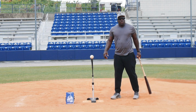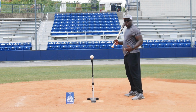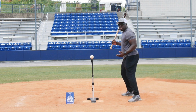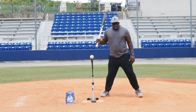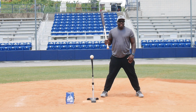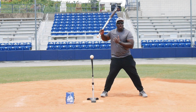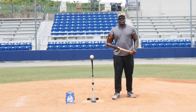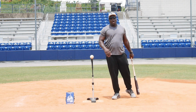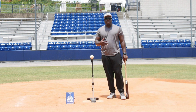Curtis Granderson used to start like this when he hit, and then he realized he was struggling to get to this position. So what he did was change into batting like this. He was already in that position, so he could simplify his swing, get himself there, and that allowed his career to take off.